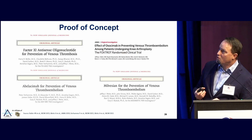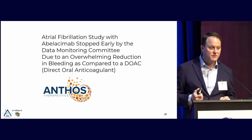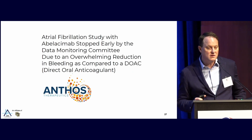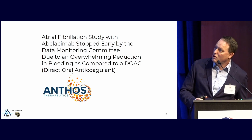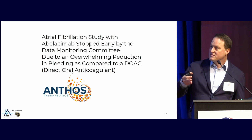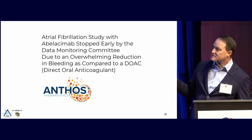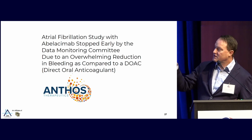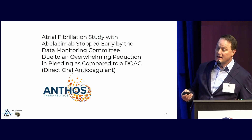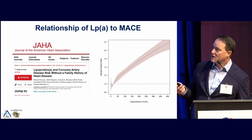And now there have been 4 phase 2 trials that have shown benefit. And I'll just say this just came out this week from Anthos, from their large phase 2 trial, that it was halted early for overwhelming reduction in bleeding versus the 10As, which were so much better than factor 11. So I think this is a real success story for genetics, that hemophilia C is a condition that you can target factor 11. And this is likely to change how we think about thrombosis.